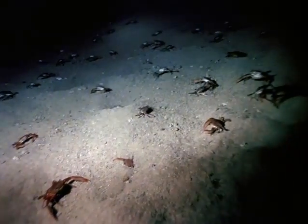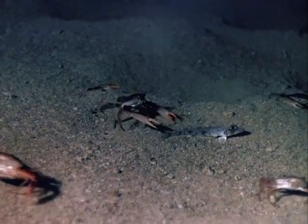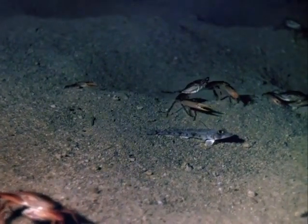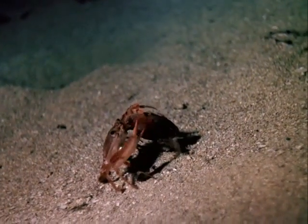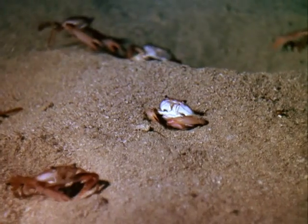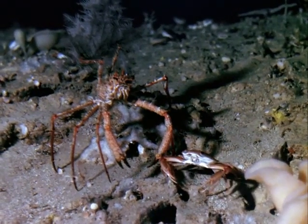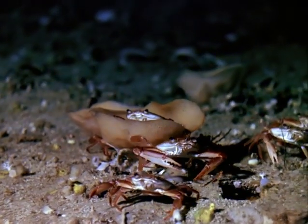Hundreds, thousands of crabs at 1,000 feet. A mass meeting of crabs. It must be their mating season. They cover the bottom for miles.